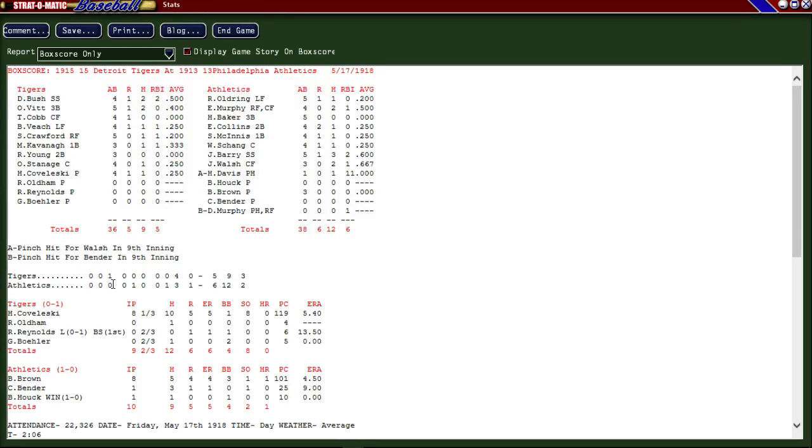So that was it. We scored one, then they got one back, and it was a close pitcher's duel. Then we busted out four runs in the top of the ninth, and they came back with three. I made all the pitching changes I could. I just couldn't stop the bleeding, and they got a run in the 10th, 6-5. Covelesky pitched good up until the ninth inning, actually. Reynolds takes the loss and gets the blown save. Thanks, Reynolds. Brown, Bender, but it was my fault.